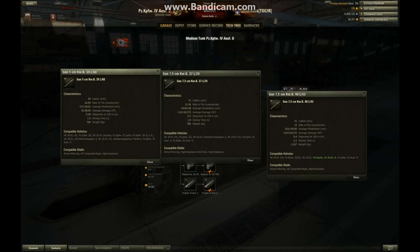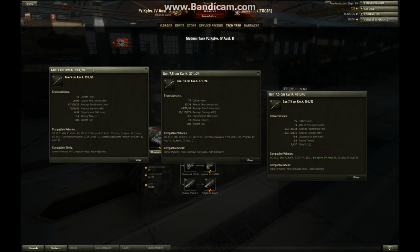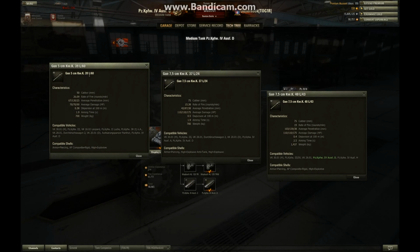Although you'd only be doing 70 damage, your rate of fire of 26 is almost twice as fast as your rate of fire here at 15. And your accuracy of 0.38 on the stock gun is better than the 0.4 that you get on the top gun, and your aiming time of 1.9 is far better than the aiming time of 2.5 here. So this gun, if you're someone who doesn't mind spending money on gold, I would probably use this gun instead, and you might do okay in the tank.